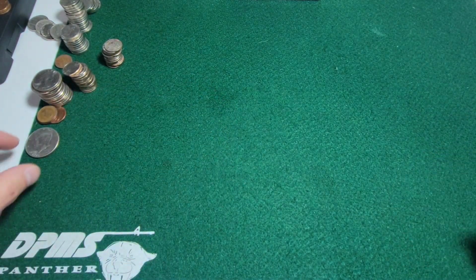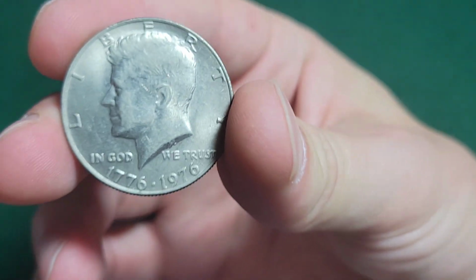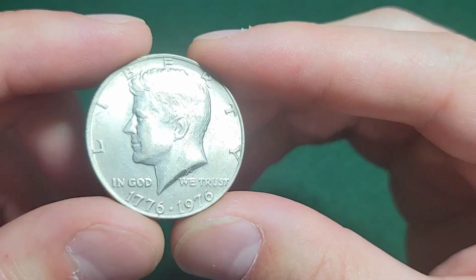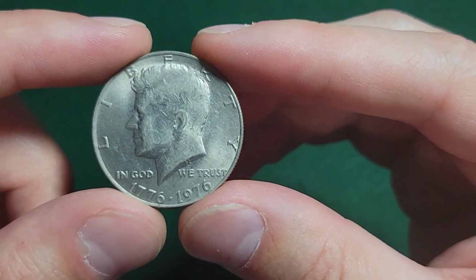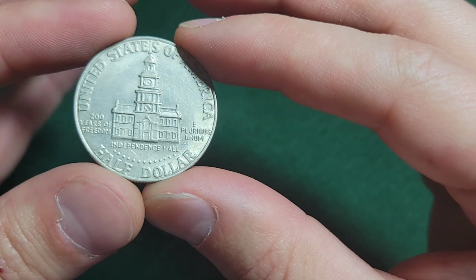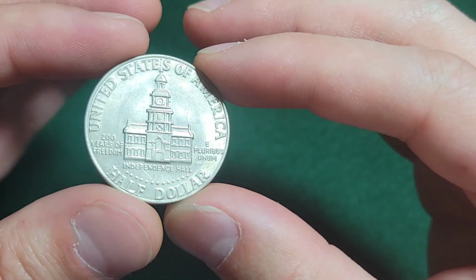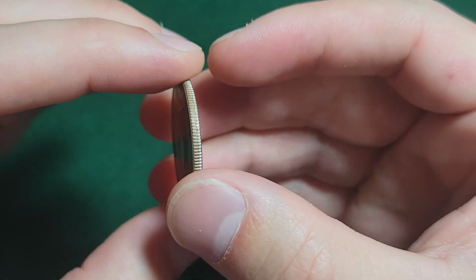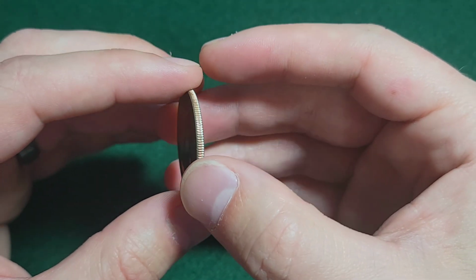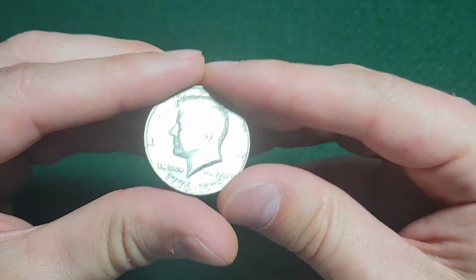But we did have, the first coin was this bicentennial Kennedy $50. And there we have Independence Hall. This was a Philadelphia minted $50. And there's the clad on the edge that we can see, not silver. But this was the only $50 that was in that loose change.